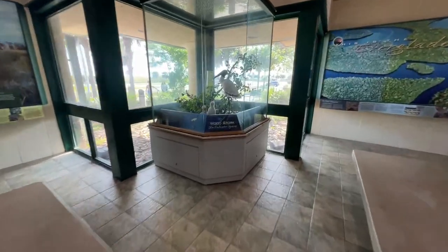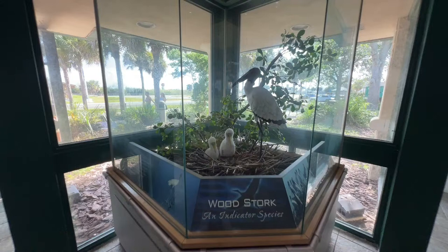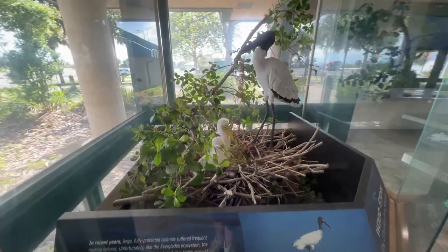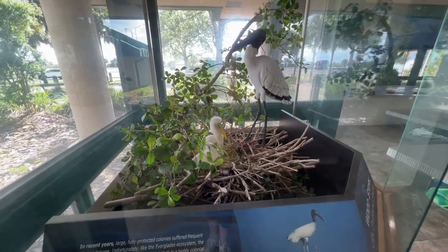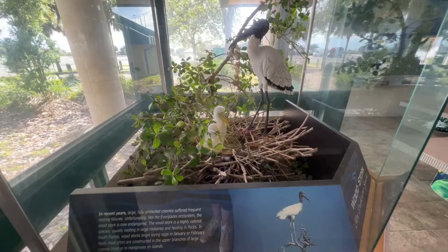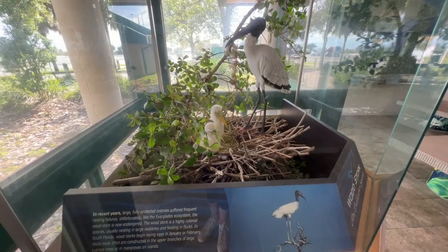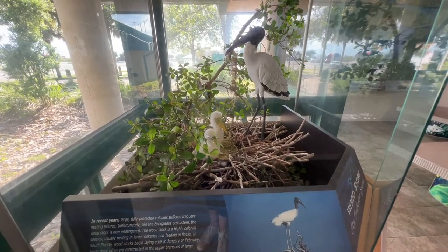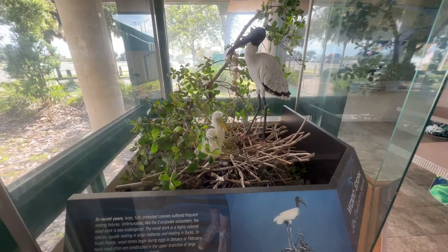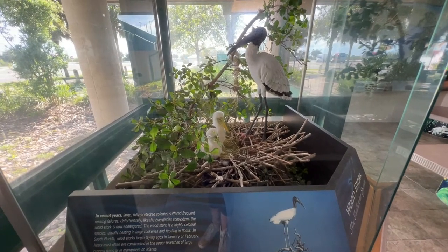This is the wood stork. Look at that, that's what the wood stork looked like. And look at the little babies. Isn't that so cute? And it says, in recent years, fully protected colonies of wood storks suffered frequent nesting failures. Unfortunately, like the Everglades ecosystem, the wood stork is now endangered. It's a highly colonial species, usually nesting in large rookeries and feeding in flocks.